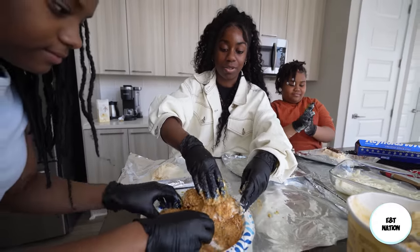Let us know if you want us to come back and order the actual fried chicken ice cream and get everyone's reaction. Which tastes better, the actual fried chicken ice cream or this? I say the other one looked more like fried chicken, but this one has more flavors to it. This one has more ice cream, the other one feels more like actual chicken.